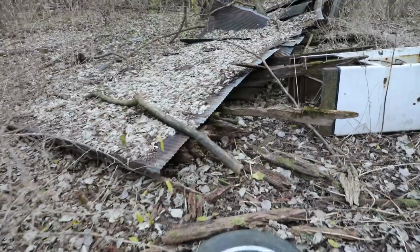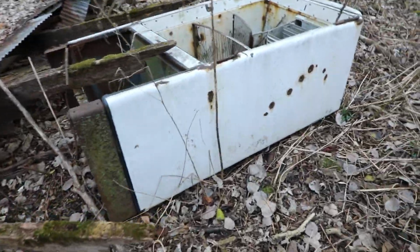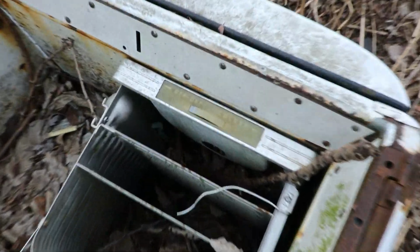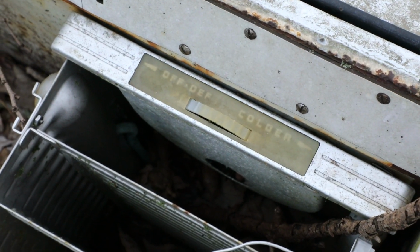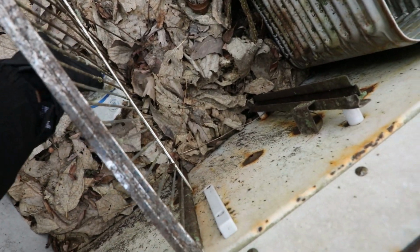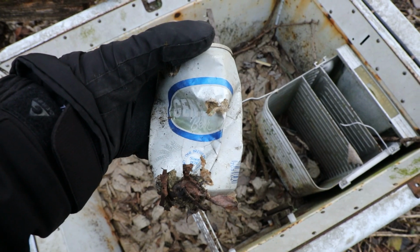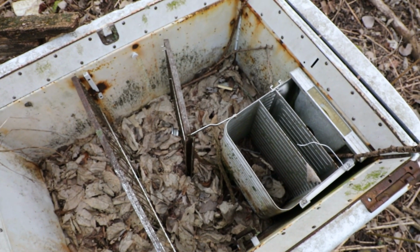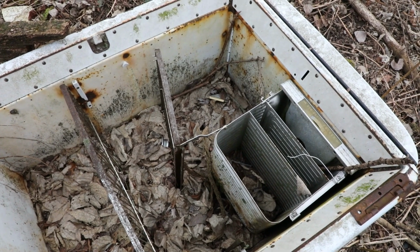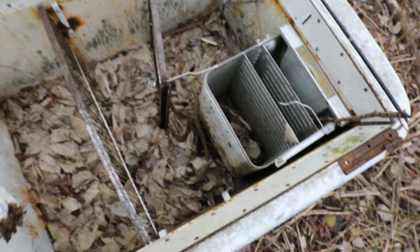Got another shed here that's long collapsed. Flat shed with a fridge. Genesis beer? What is this? Gency? Might be Gency.